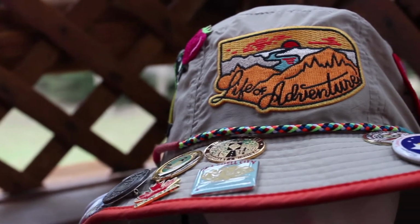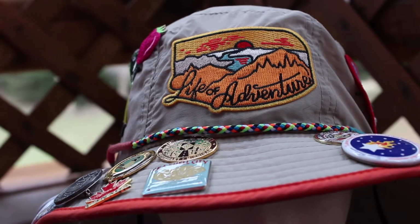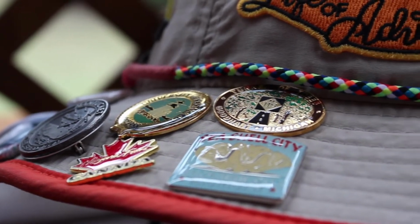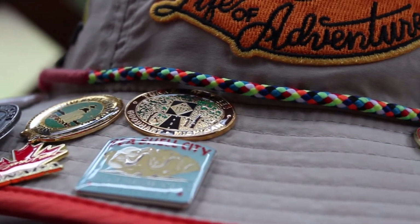Considering a lot of my friends are on trips right now, I thought it would be really cool to talk about my beloved adventure hat. I wanted to talk about where I got my pins and patches and who gave them to me, and the little stories that I have that go along with them.